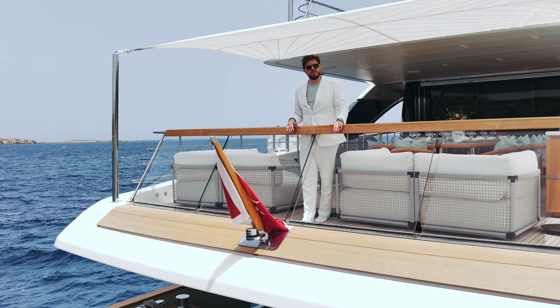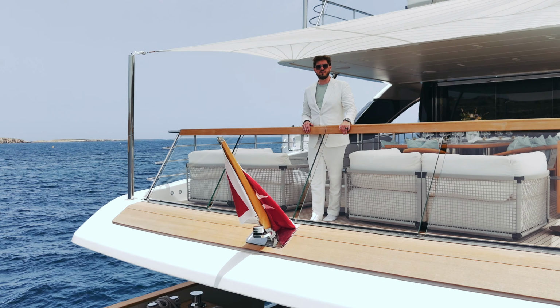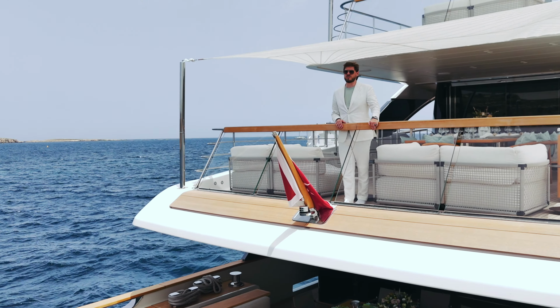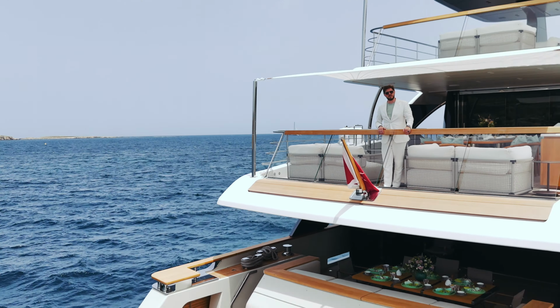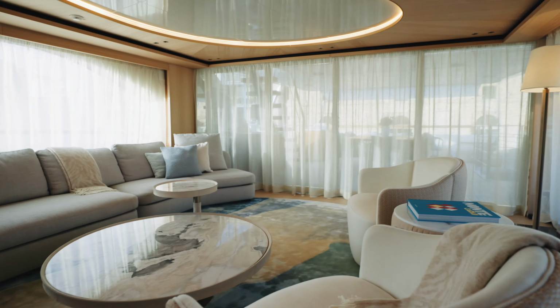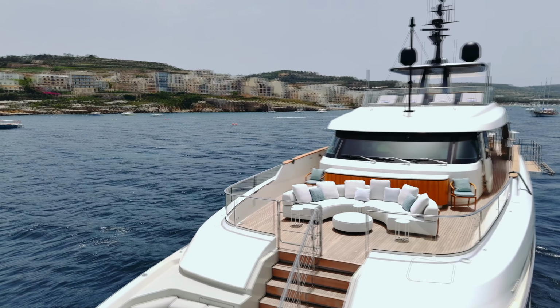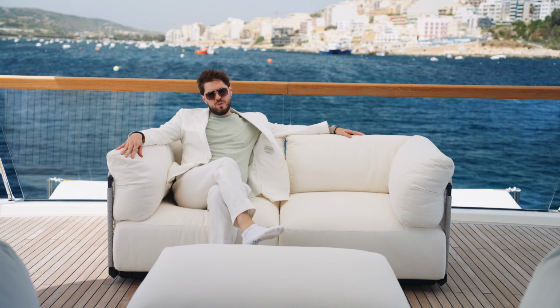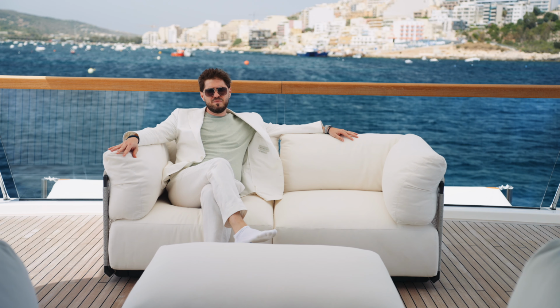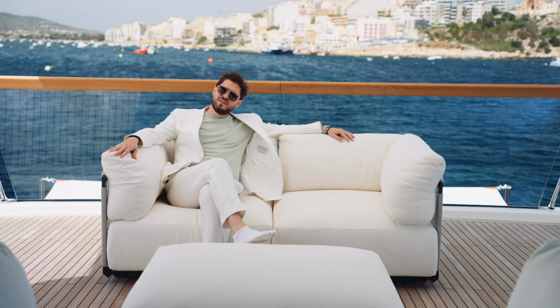I'm going to show you something very few people will ever see. Today, I will take you on board a 118-foot San Lorenzo super yacht, which costs over $17 million. If you're wondering, I'm Alex, and me and my team did the full custom interior design of this incredible feat of shipbuilding.